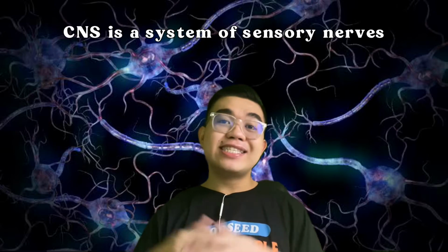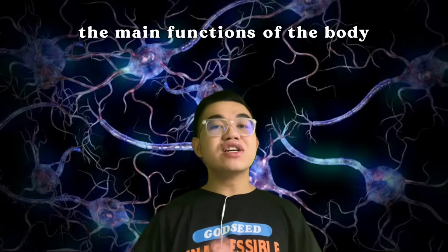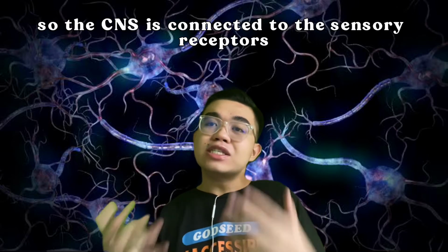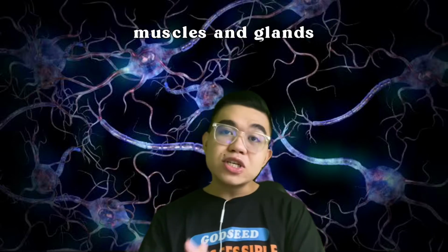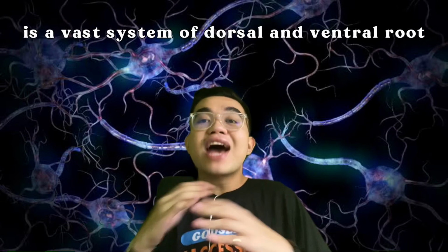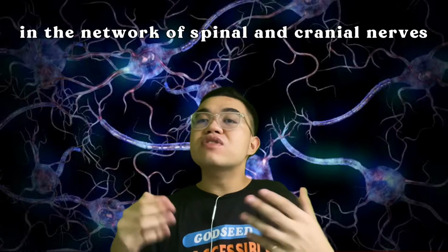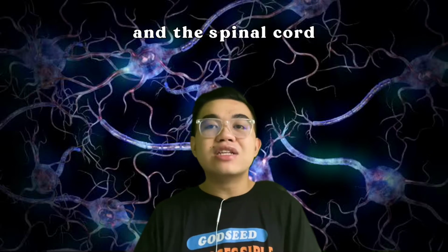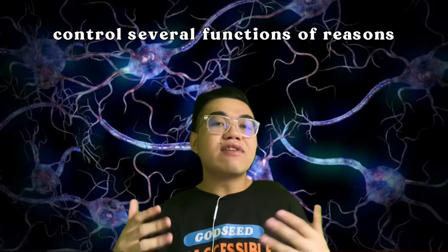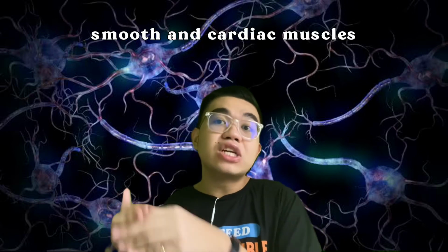To establish a point, the CNS is a system of sensory nerves and motor nerves linked with the brain and spinal cord. The main functions of the body are controlled by the brain, so the CNS is connected to the sensory receptors, muscles, and glands in peripheral parts of the body by the PNS, whereas the PNS is a vast system of dorsal and ventral root nerve cell heads and the network of spinal and cranial nerves that are linked to the brain and the spinal cord on one end and muscles on the other. The PNS involuntarily controls several functions like internal organs, blood vessels, and smooth and cardiac muscles.